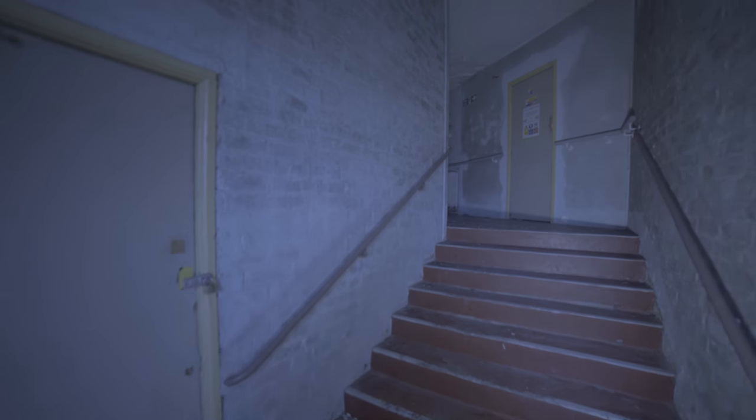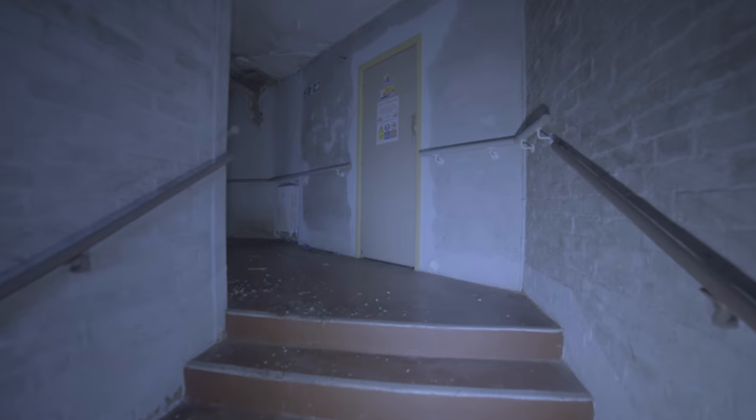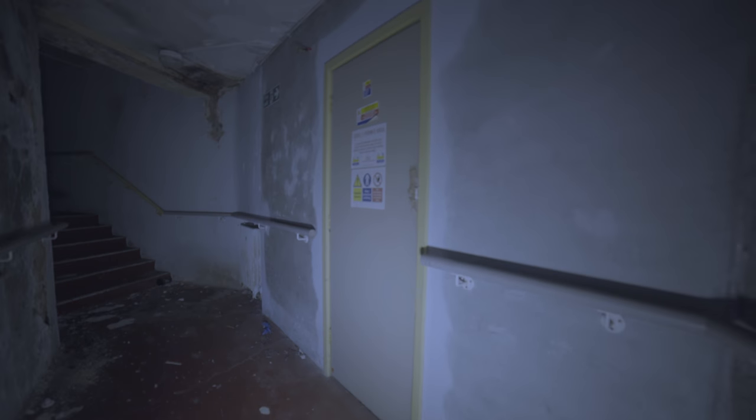So this went up here, but I'm just trying to think now, did we manage to get down the other side or not? Can't remember now. So we haven't been in the front of house yet. So let's work our way through to the main entrance. Here we go. Let's get through to the main entrance.